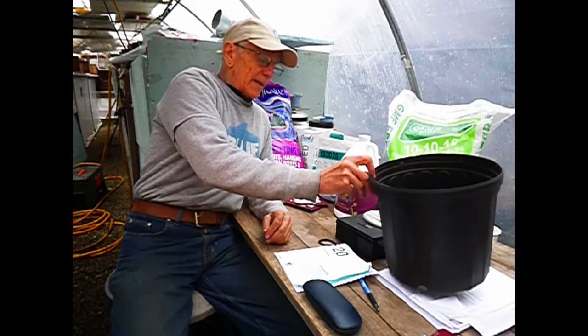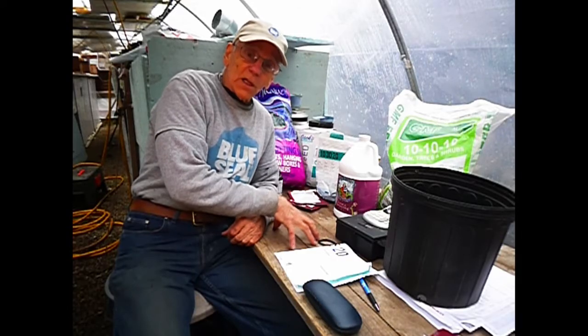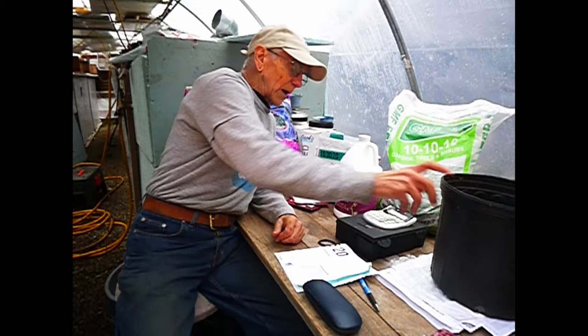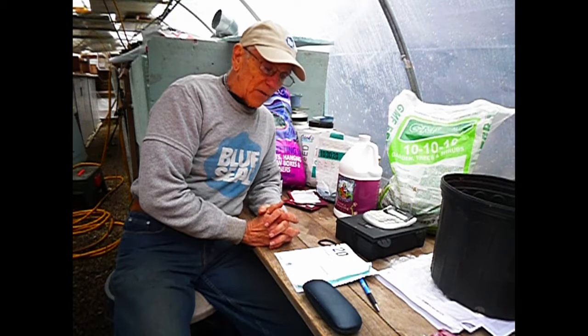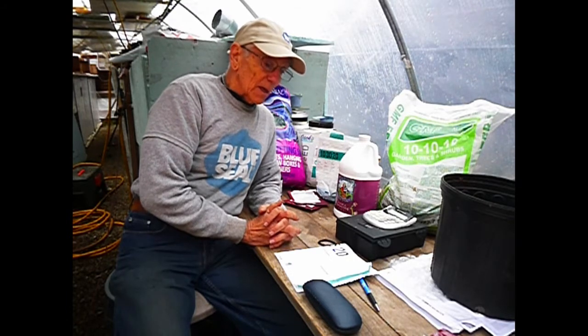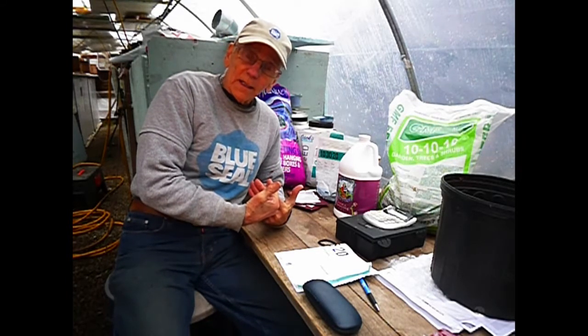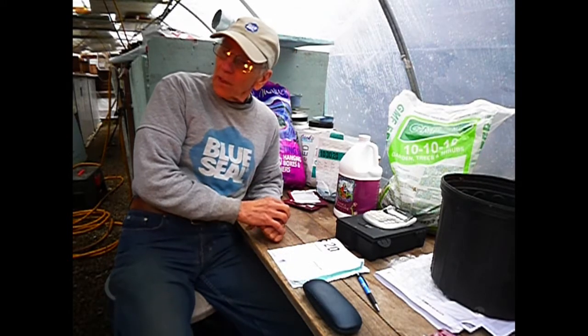If you use a soil-less mix like a Lambert's, fill your pot, and then use your targeted fertilizer concentrations every time that you feed. Again, this is your continuous feed scheduling. We talked a little about EC meters and how commercial growers control and regulate their nutrient levels. For you as a home gardener, we know that you're not going to go out and buy an EC meter, nor do you have to, if we follow these basic, simple guidelines.